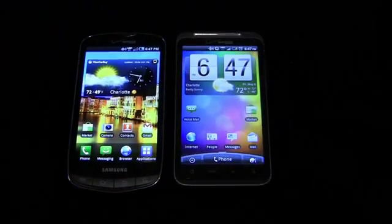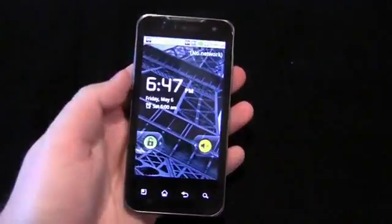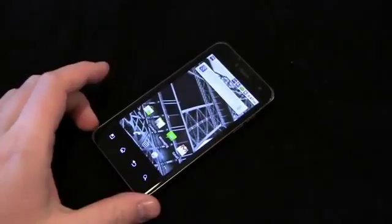Let's take a look at the cameras too, because these are both 8-megapixel cameras, but one's got to be slightly better. So let's take a look and see. Let's start up the camera. What do you want to take a picture of? Let's do this. This will be good.